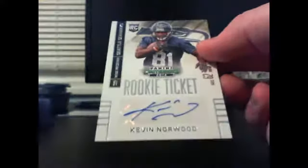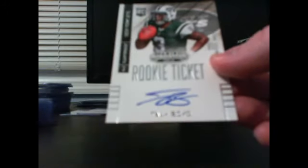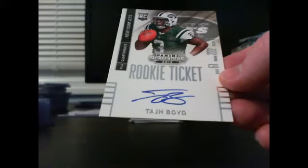Legendary Contenders, Lawrence Taylor. And four, the Seahawks, Kevin Norwood. That is a non-variation rookie ticket. Autograph number two. We should have three more, including two on cards. Hey, JJ, you got to work tomorrow, man. Rookie ticket, Taj Boyd. That is on card. I think that's non-variation, I think. That's our first on card.